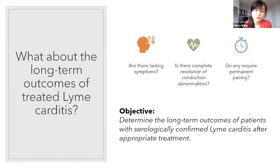So we have to wonder what happens to the patients with Lyme carditis who've been properly treated for Lyme in terms of long-term outcomes. Are there lasting symptoms? Is there a complete resolution of conduction abnormalities? Or do patients go on to eventually require permanent pacing? So the objective of this study was to determine the long-term outcomes of patients with serologically confirmed Lyme carditis after appropriate antibiotic treatment.